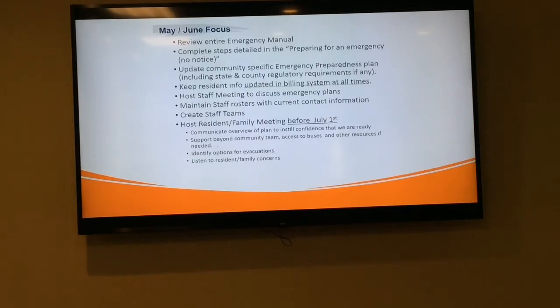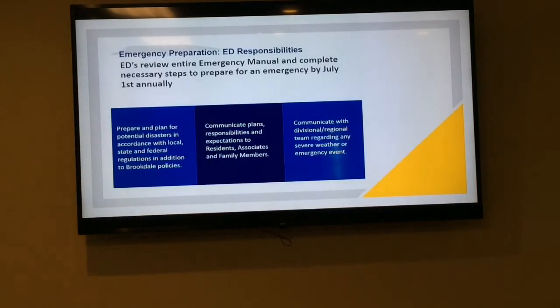Next slide. Emergency preparedness. There are essentially three steps. Prepare and plan for the potential disaster. Communicate those plans and responsibilities to the residents and to the associates. And then communicate with the divisional and regional teams in terms of what we need in terms of support.